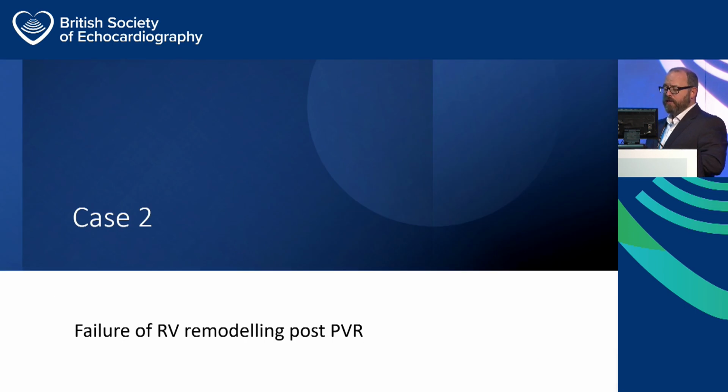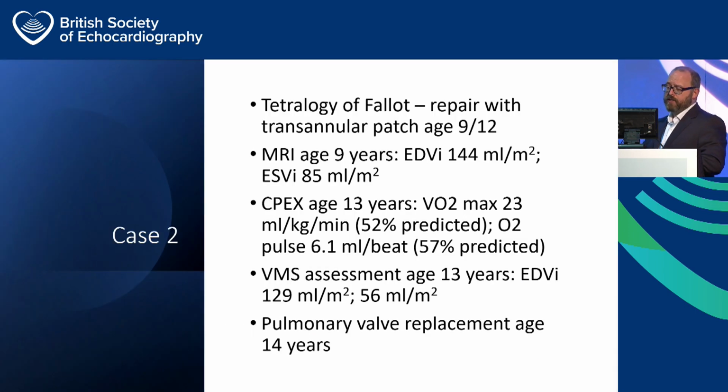Here's another case where we had a patient who didn't remodel following their tetralogy. Again, a very, very similar story, a patient with tetralogy, which was repaired again with a transannular patch at around the age of 9 months old. They had a routine MRI scan at 9 years old with a slightly higher end diastolic volume of 144 and systolic volume of 85. And again, became more symptomatic at around the age of 12 or 13 years.